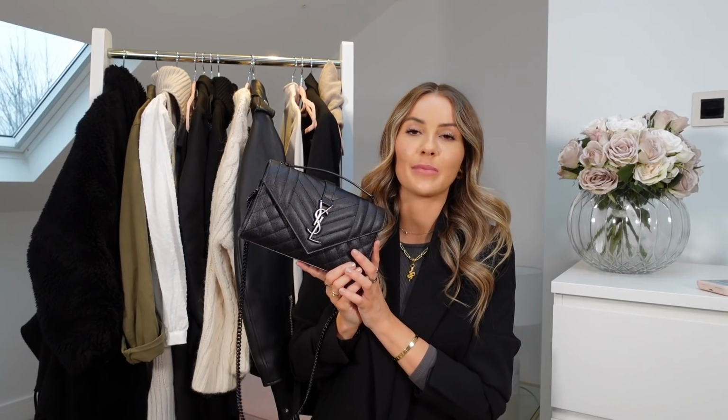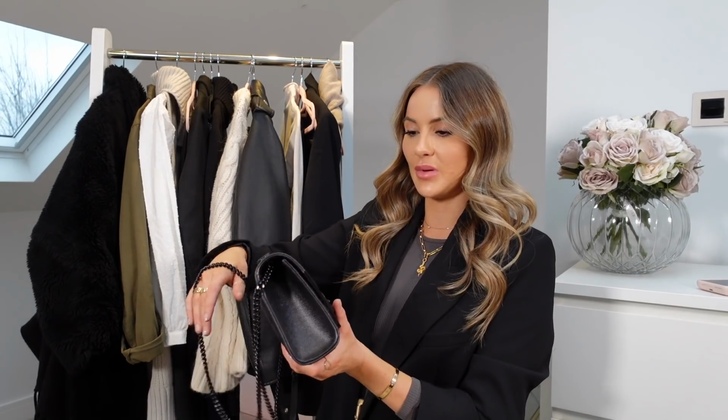And then again, I'm adding in my envelope bag. Crossbody is always what I would opt for in the day. I like to have my hands free and not restricted by holding a handbag on my elbows. Yeah, it's just a really easy piece to pop on.